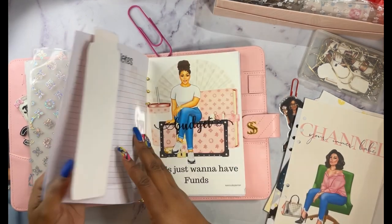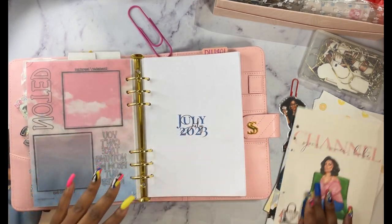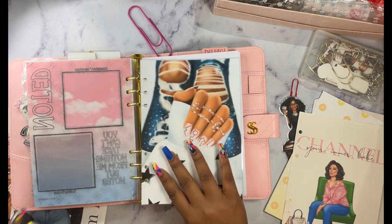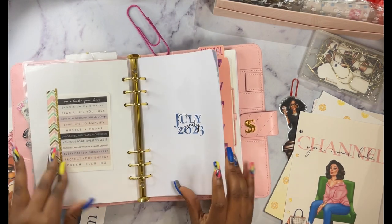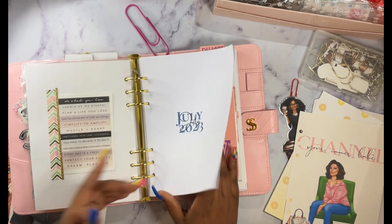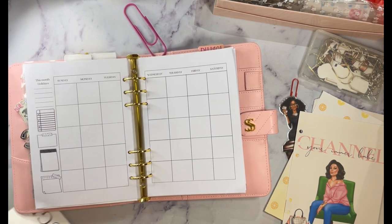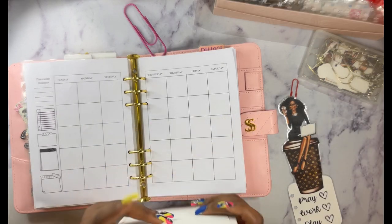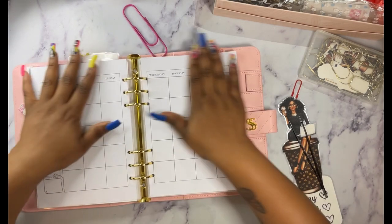Nothing right now. Okay, the budget section for July. Let's do that, that's gonna pop up in there. Okay, so these are some stickers that I just have on the back of this dashboard. I'm just actually gonna leave that there. This is for my monthly spread, and let me see. I'm gonna set all this to the side because I want to go ahead and decorate this with you guys.